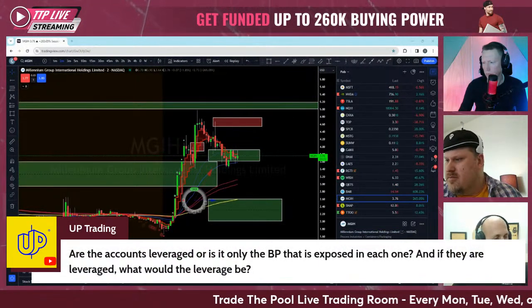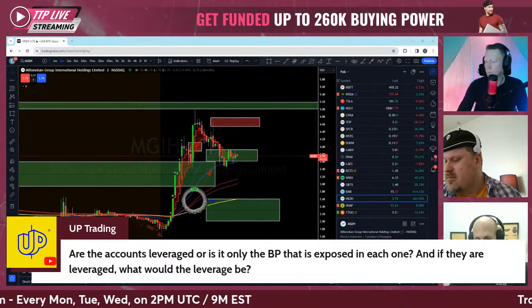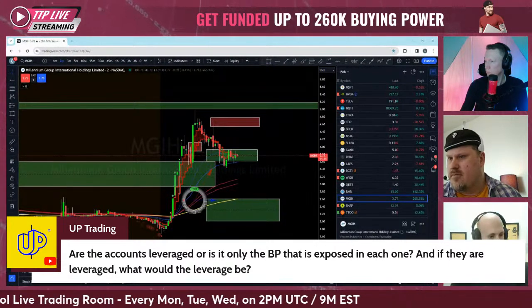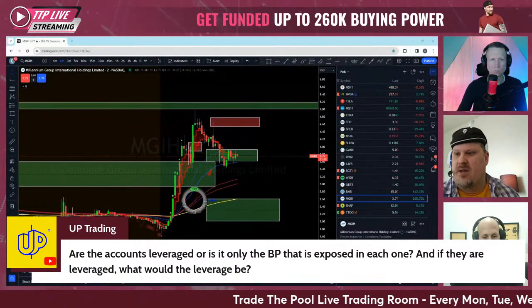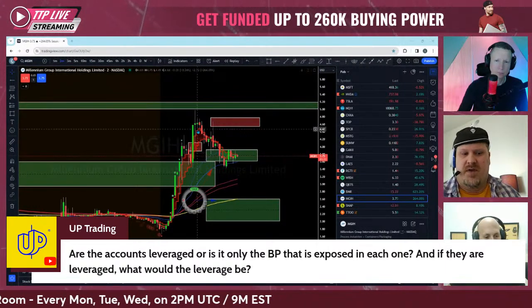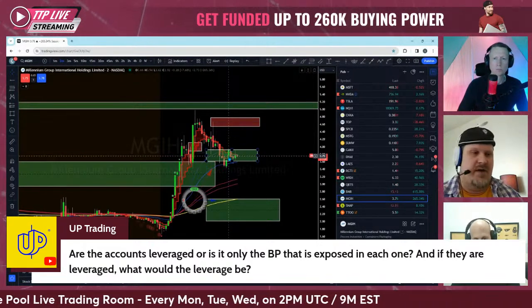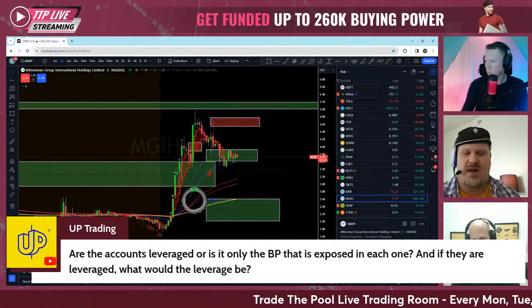So maybe for the finale, a question from the audience: are the accounts leveraged, or is it only buying power that's exposed on each? Yes, buying power is leverage, right? You're using the buying power of the account to leverage the position. Kind of. You start with a zero balance, and your buying power isn't like a traditional margin setup related to the balance of your account. It's just set at whatever the exposure is. The key things are the exposure limits on your account, and the daily and overall loss limits. Beyond that, it's whatever exposure limit your account has, that's what you have to work with. It's straightforward: how many shares times the price, taken against your allowed exposure 1-to-1.